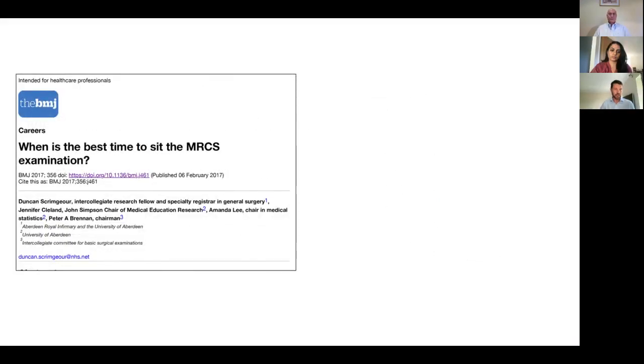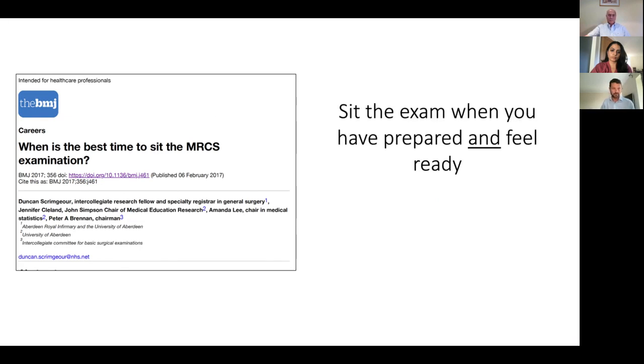So this is a common question. When is the best time to sit the MRCS examination? Well, that may depend on your personal circumstances. It may depend on where you're located in the world. But there is a publication on this that came out several years ago, looking at when it's actually the best time to sit this exam for UK candidates in particular.